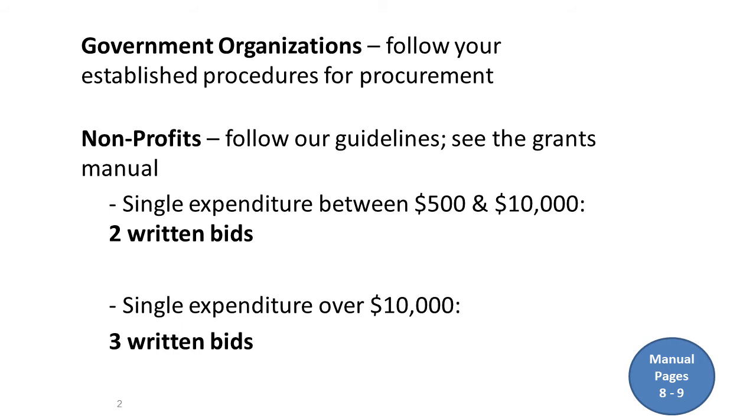And for nonprofits, if you have a single expenditure in your budget, so we're not just talking about a single line item, but a single expenditure that you're going to make that's between $500 and $10,000, for that amount, you're required to get 2 written bids from different vendors or contractors so that you can compare prices. And when we say written bids, it doesn't need to be too much of a specific format. It can just be an email where they quote you with how much they would charge, for example. But it does need to be in writing.